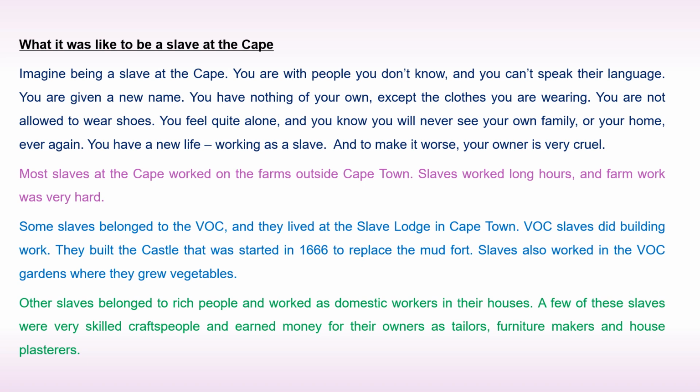So what was it like to be a slave? One, now imagine that you were a slave in Cape Town and you didn't know anyone there. You could not speak the language. You were given a new name. You had lost your identity because you were not allowed to use your own name. You had nothing of your own except the clothing on your back. You were not even allowed to wear shoes. You were all alone. You were not allowed to speak to your family. You were not allowed to go home ever again, and this was your new life, working day and night as a slave. And what made it really cruel was that the owner was very cruel themselves.